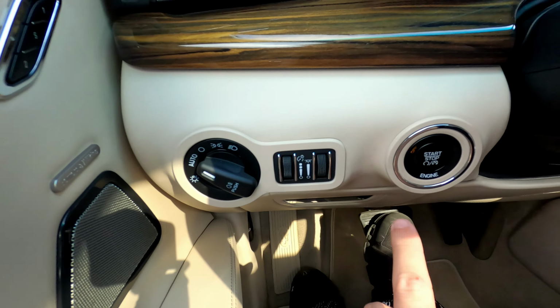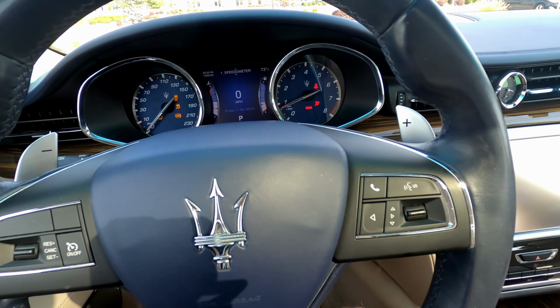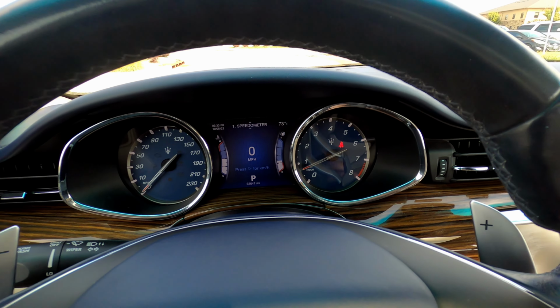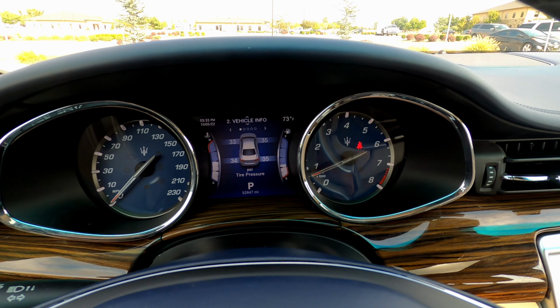Twilight sensing headlights. Push button start. Fires right up. No warning lights on the dash. Everything is happy. I'm just here to show you that the TPMS all works.